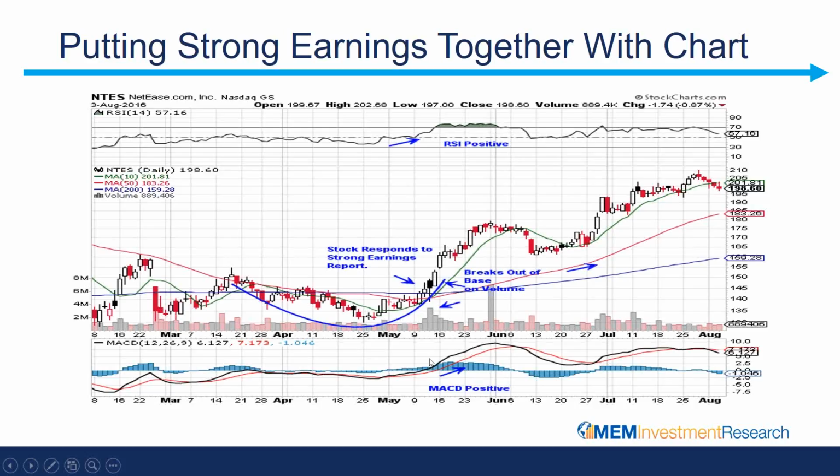Again, interesting, but let's look at the other overlays. Yes, your MACD is now crossing into positive territory. Your RSI is trending into positive territory. So each of these signals would combine to get you into this stock in May, and it's gone on since then. It's still on our list.